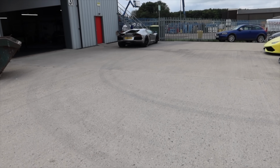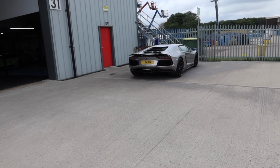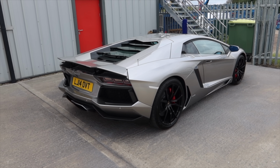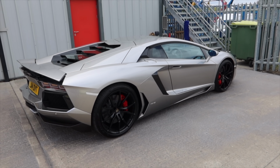Okay, let's go a little bit further down because here we have the Aventador, which this Sunday is going to be live so you guys can win this Aventador. Guys, please, someone win it.